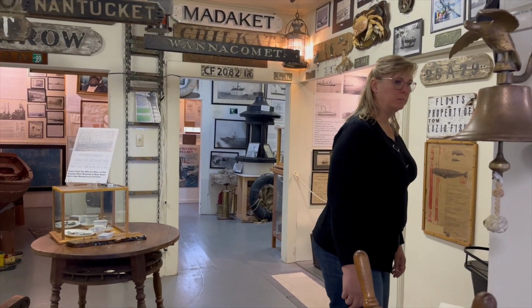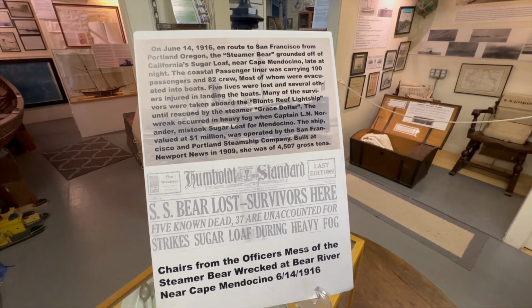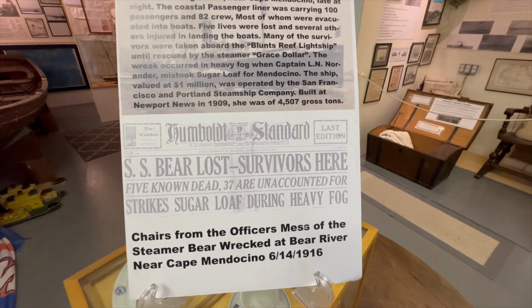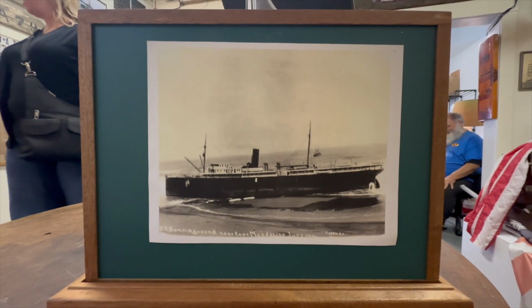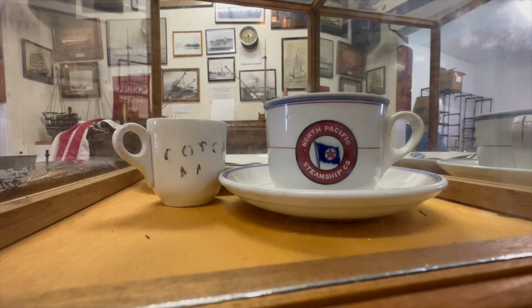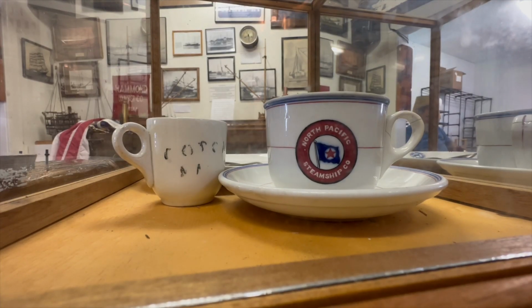Museum displays recount the myriad of lost coast shipwrecks, such as that of the steamer SS Bear that ran aground in 1916 on Cape Mendocino. 5 died in the transfer of passengers to lifeboats. Also on display are the cups and saucers from that fateful ship.